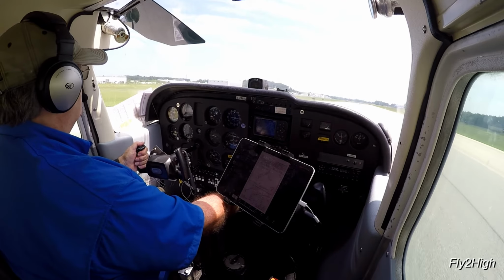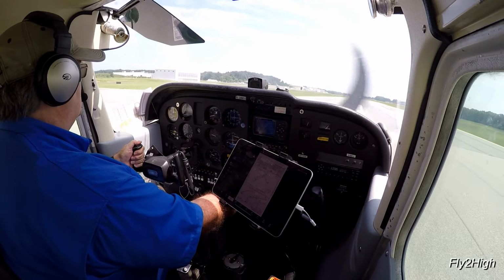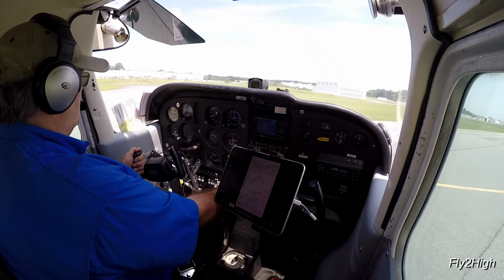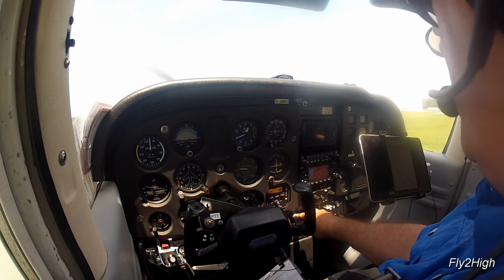Flaps up. Follow the taxiway center line off the runway. Carb heat off. A quick lights, camera, action check.